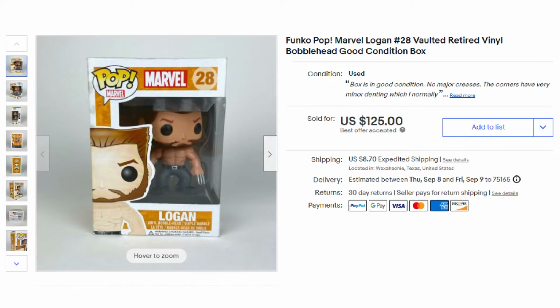Next up, a really nice flip. This was part of a pair of Funko Pops that I picked up at a garage sale for $5 total. This was Logan, aka Wolverine, number 28, and he ended up selling on a best offer for $125 plus shipping. I believe they were selling for $3 a piece, and I asked if they would do 2 for $5, and they accepted. And at the time, I had no idea that Logan was actually as valuable as he was.